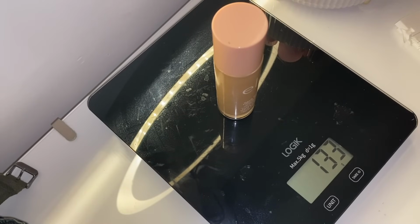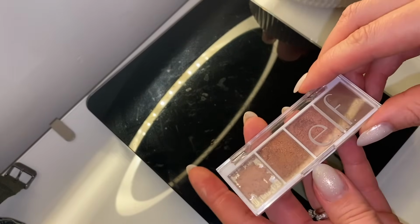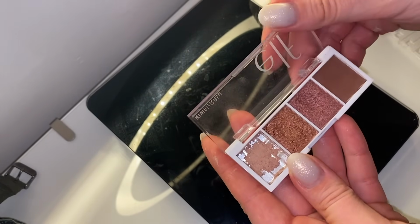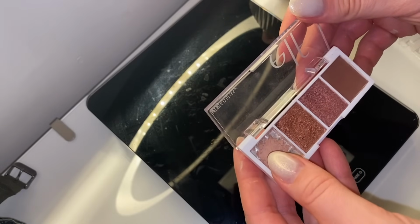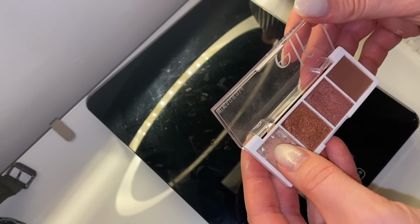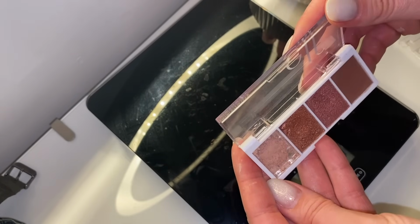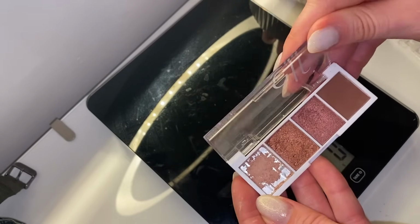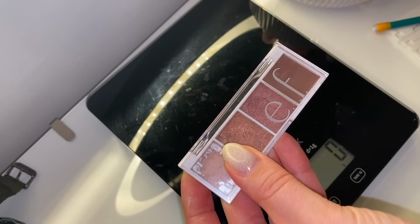Okay, and then for the e.l.f. Halo Glow, I do not see any weights written down for that, which is annoying because I feel like I use that a lot as well. But for August, it's starting at 133. And if you were hoping for an update on the e.l.f. Quad, I have repressed this so many times that I'm not even sure. First I repressed it too hard and now I don't know what I'm gonna do with this, but there's no weight update either.